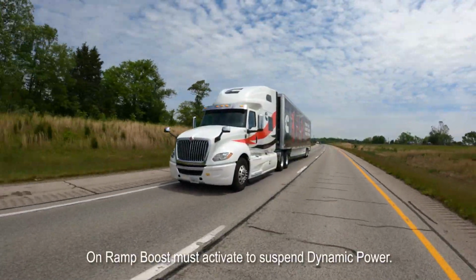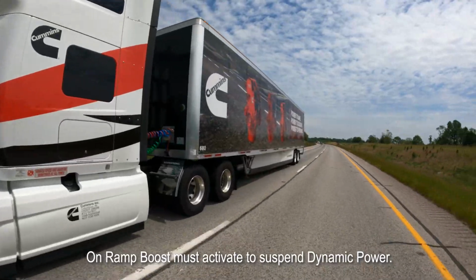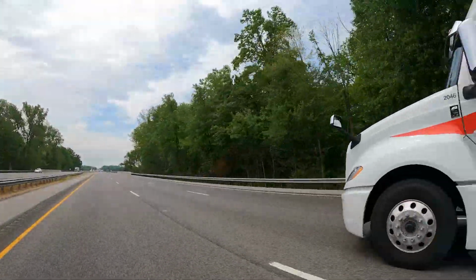This feature sounds great for increasing fuel economy, but what about when the driver needs power, like climbing uphill grades? Dynamic power is automatically suspended in situations like highway on-ramps or steep uphill grades to allow easier merging and good vehicle speed on a grade. Let's take a look at an example.